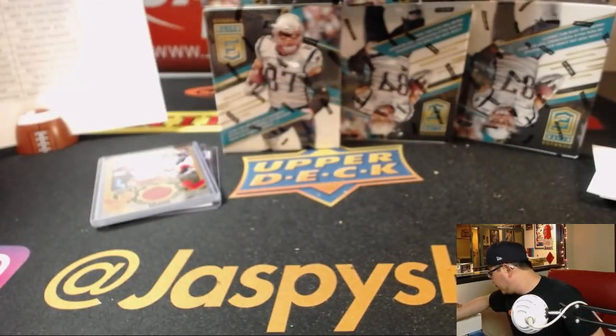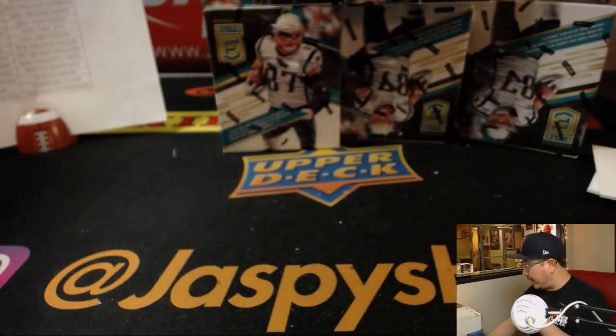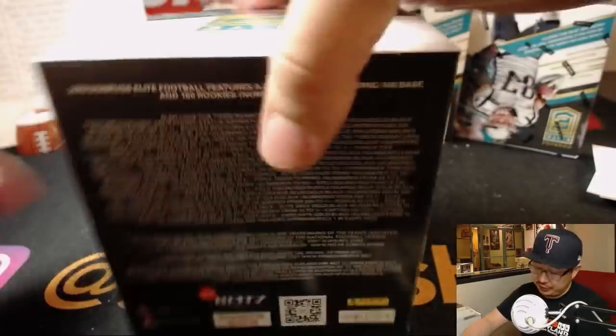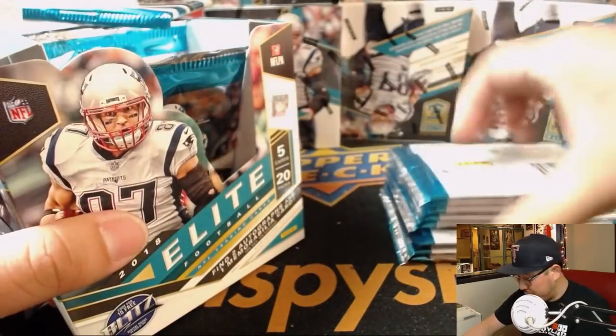I'm going to set some of these here. Like I said, all those numbered cards will ship out sleeved and top-loaded. All right, and that would be Zach, who had the Chiefs. So he gets that Mahomes relic.